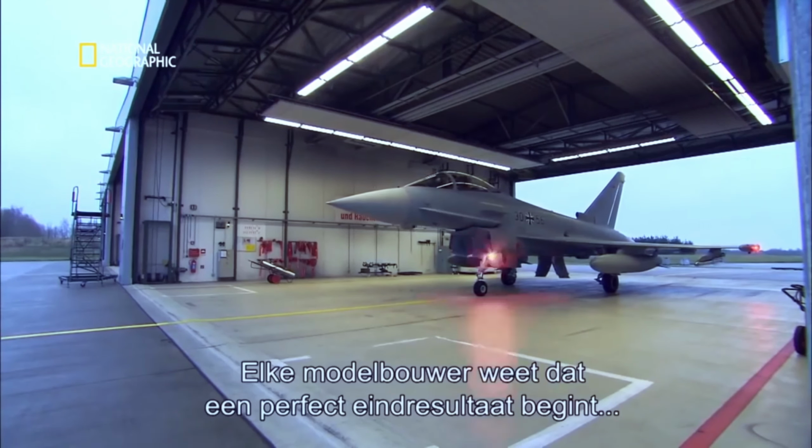As every expert modeler knows, the perfect end result begins with collecting and laying out all the parts. The Typhoon has thousands of components, but most importantly, seven major pieces. Each partner country puts in a share of the money, so each gets a share of the bill. It's the ultimate in building by committee. But with so many cooks in this engineering kitchen, all speaking different languages, will it work?